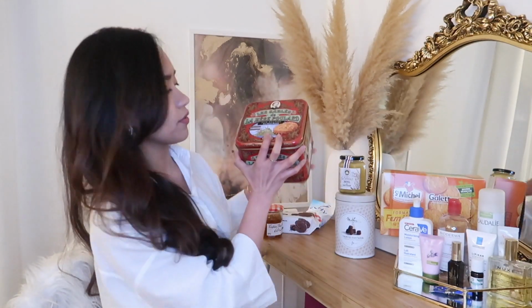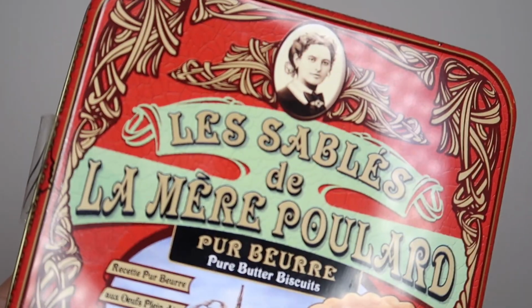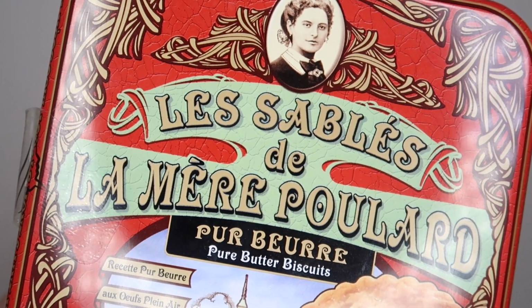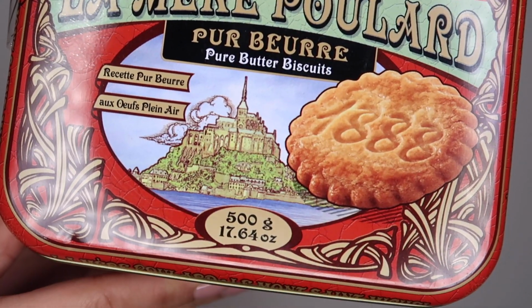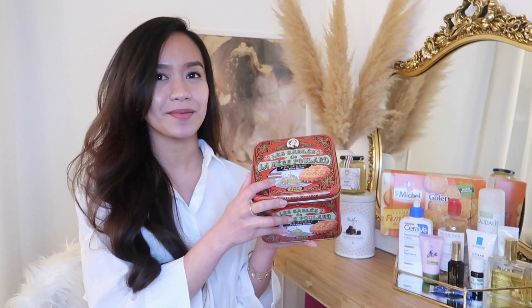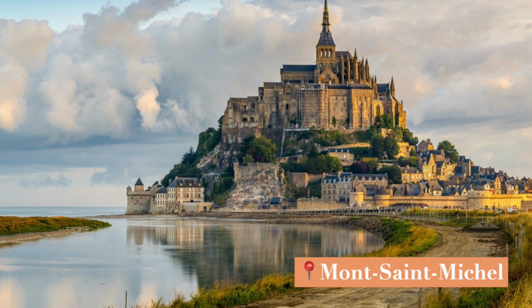And from the same place, Saint-Michel, we have here the Les Sablés de la Mer Poularde. So it's from Le Mont Saint-Michel. So if you've noticed the logo, here I will show you. It's quite a popular place. I don't know if some of you have seen it, but I'm gonna show you some photos of the actual place.